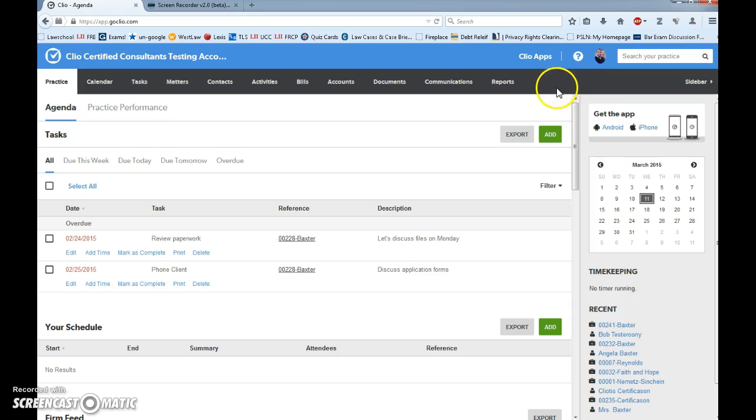But as you can see, as soon as you log in, by default it takes you to your practice. This is a general overview, almost a dashboard, of what you have going on at that particular moment in time. For instance, I can tell right away what tasks I have due either this week, today, tomorrow, and what's overdue.